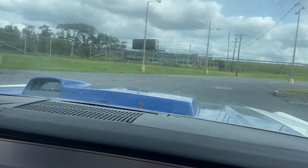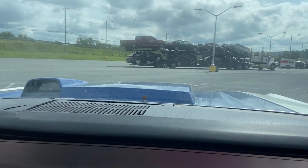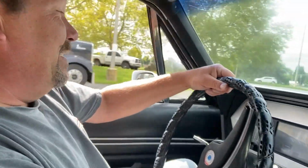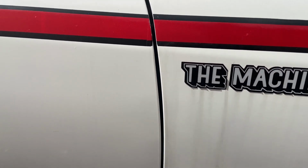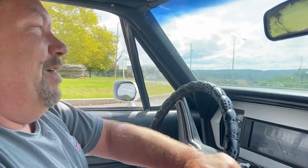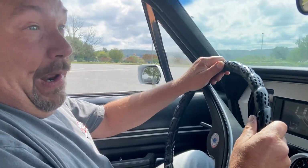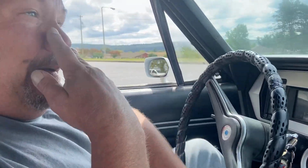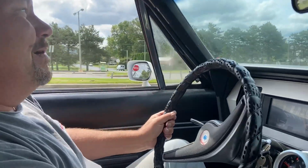Holy. This car is awesome. What year is this? It's a 1970. It was the only year for the machine. For '71, AMC put their racing efforts and muscle efforts into the SC360 Hornet. But this thing is a lot of fun.